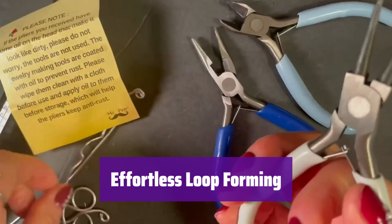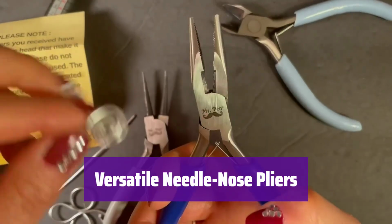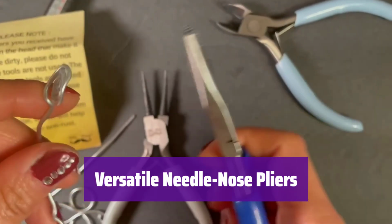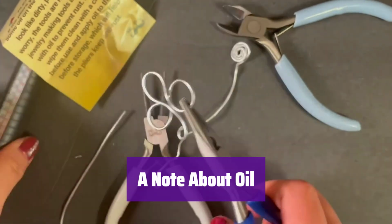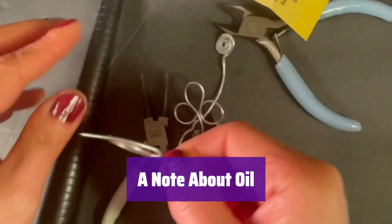Creating perfect loops and curves is a breeze with the round nose pliers' curved edges. They're designed to make jewelry making enjoyable. The long needle nose pliers are incredibly versatile. They're perfect for picking up, placing, shaping, and holding small components with precision. You may notice some oil on your new pliers. This is to prevent rust. Simply wipe them clean before use, and remember to reapply oil for long-term protection.